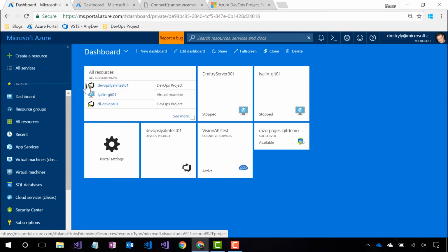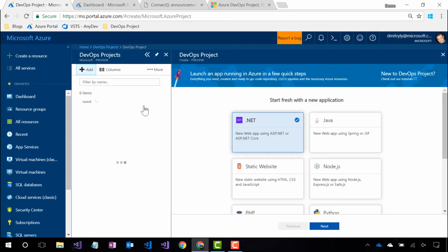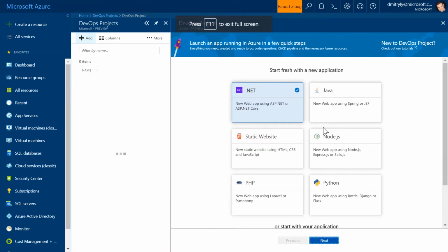So when you click on DevOps Projects, it's going to take you into a list of all of your DevOps projects available. So now I'm just going to not even wait for that. I know which ones I have. I'm going to hit Add, and I'm going to go into the Add experience for it. So let's jump in here for full screen, make it a little bit easier.